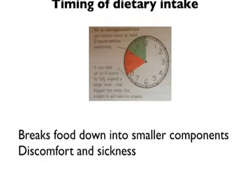Timing is extremely important. The digestive system breaks down the food we eat into smaller components. These smaller components are then used to provide energy. If digestion is not complete, we may not have the required amount of energy we need. Undigested food that remains in the stomach during exercise can cause discomfort and even lead you to be feeling sick or actually being sick.